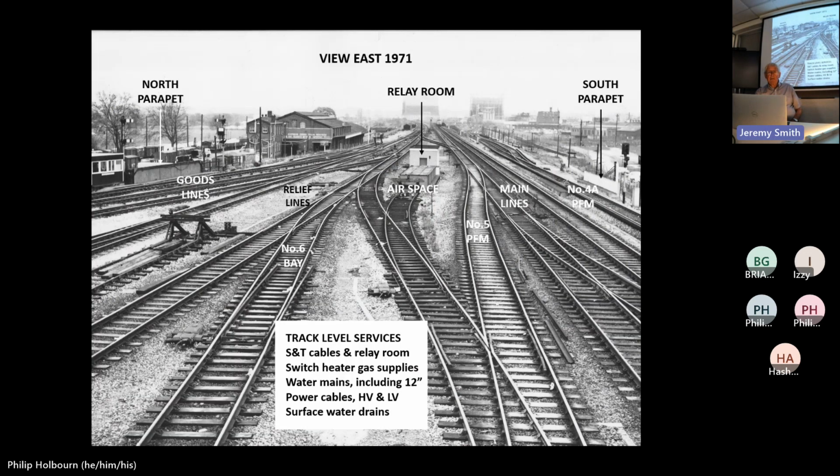Up above, that was what we had. Right in the middle is a relay room, newly constructed by the MAS, which had to be moved at great expense. There is an airspace in the middle, which was there because they added an extra span back in the 1890s, whatever it was. There were masses of track level services as well, all of which had to be dealt with.